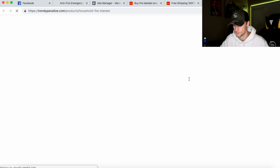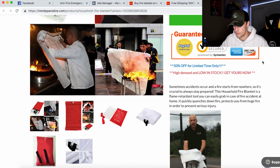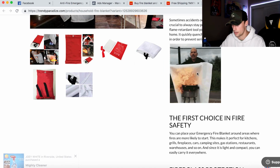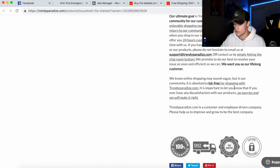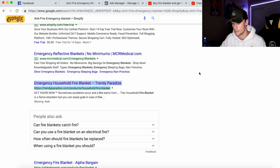Let's check out this store. Trendy Paradise. They're selling this for $19.97. I think this is a different product. They must have the smaller one. But you can see right here, this site has another great GIF you can add. Check out their description, check out what images they use, the videos, how they're selling this one product. Use all of that as models that you can now go onto your store and then model what they have. Don't copy it, like I said, that's not what you want to do.